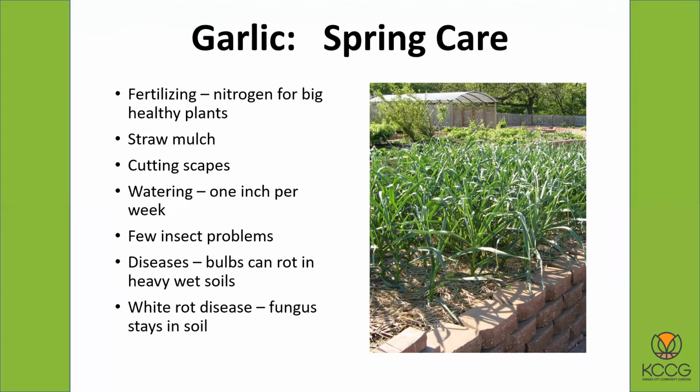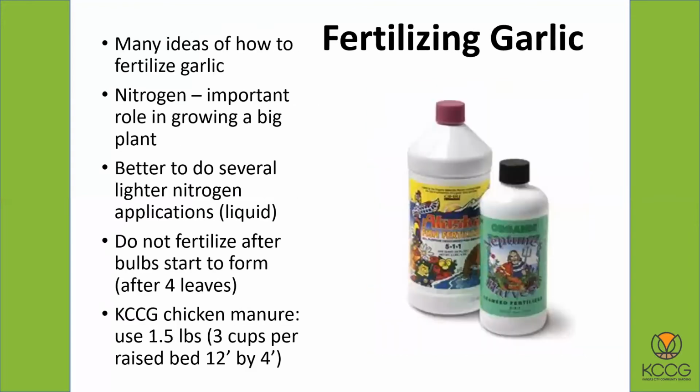There is one fungus disease called white rot disease. It's a fungus that can stay in the soil, and that's another reason why, if you've ever had a problem with that, you would want to move your garlic to a different place each year so you wouldn't be trying to grow in that same spot. But I have not seen the white rot disease. It's just something that's been mentioned in the literature, and it can happen, especially in soils that stay too wet.